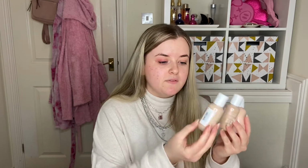Today, if you haven't gathered by the title, we are going to be playing around with some Lottie London products. A couple of weeks ago, I'm extremely grateful that they actually sent me quite a few little bits here, which is what we're going to be playing with. They did send me 3 bottles of foundation. I believe these are all the same foundation, but just in 3 different shades. And this is the Lottie London Velvet Skin Tint Foundation.